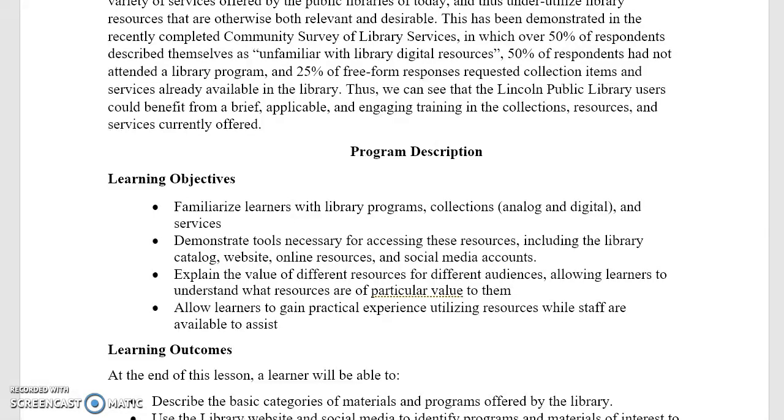And we want to explain the values of our different resources for different audiences so that our patrons will be able to find what's useful to them on their own by being able to identify the differences between what's offered. And finally, we want to make sure that this gives our learners practical experience utilizing these resources so that they gain some great learning in how these resources work and can receive assistance if there's any issues.